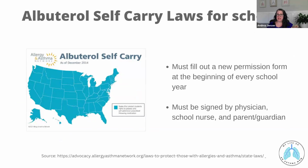While we're talking about inhalers for schools, just hopefully you all know that albuterol self-carry laws are available in every state in the US. There's a condition there. You need to fill out a permission form at the beginning of every school year. And this must be signed by the physician, the school nurse, and a parent or guardian saying that this child knows how to recognize asthma symptoms, they know what to do, and they can self-carry their inhaler. Obviously, you probably don't want a little kindergartner carrying it and goofing off with it, but do know this is law in every state in the country.